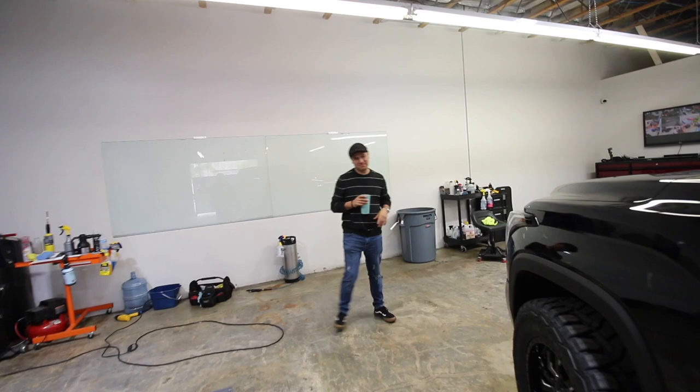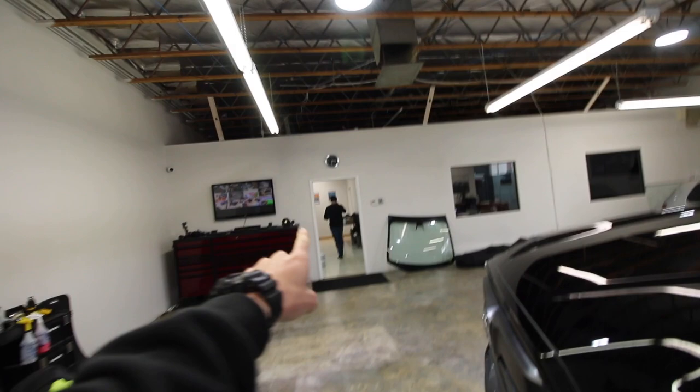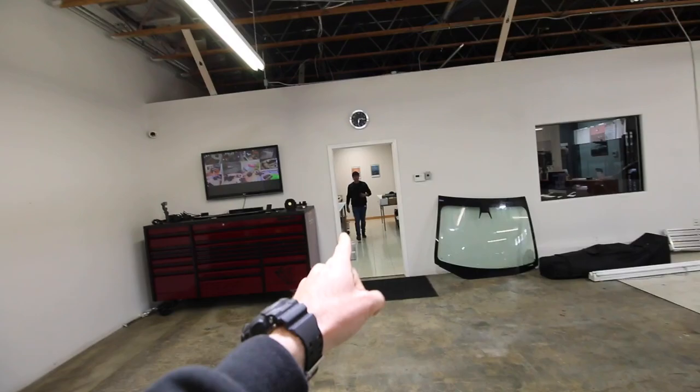What you drinking on? Ladies and gentlemen, welcome back to Daylight Window Tint, aka the only place I will ever get my windows tinted. You're an hour drive from me. I come all the way down here to see you, not just because you dropped it gorgeous, but you do amazing tint work. So we need some tint here on this beautiful 2020.